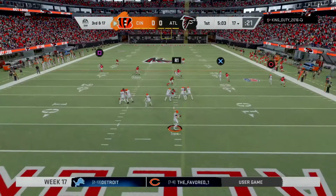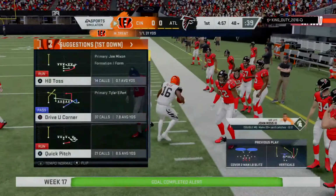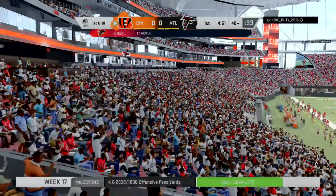Throwing on 3rd and long. Trent throws right side, and that's complete. And they work this well upfield across the 45. A big gain of 31 on 3rd down.